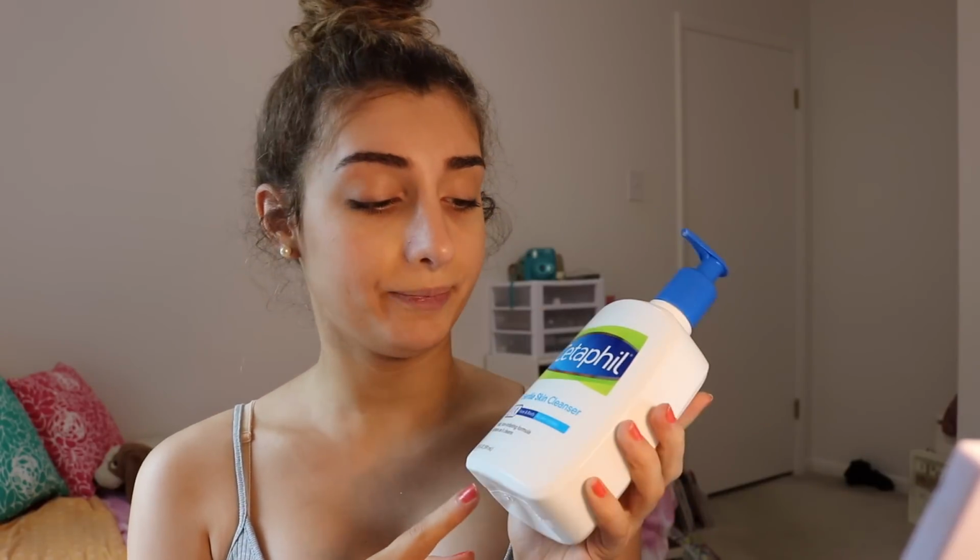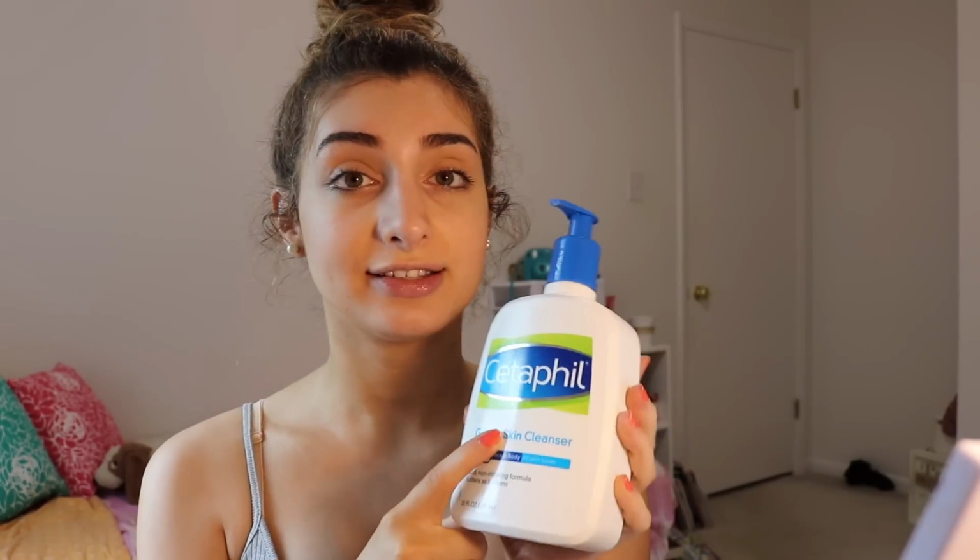And I just use this with, I don't know if this is pronounced Cetaphil or Cetaphil, but my mom uses this, so I used this morning. Again, I don't have a specific facial cleanser that I use. I dabble in facial cleanser. So I did that already, so my face is clean.